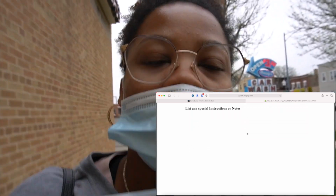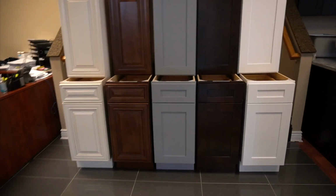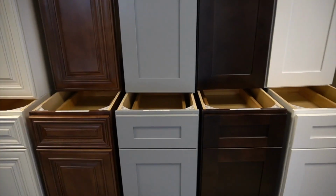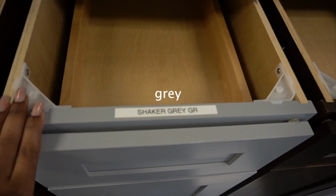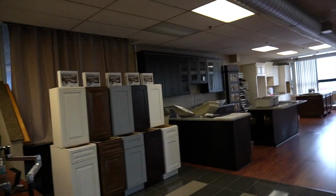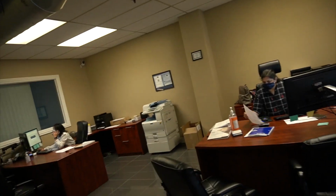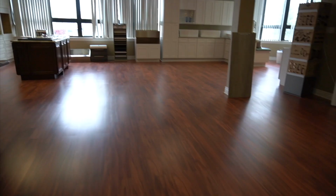I'm going in now. Hello. Hey, how are you? Good, how are you? So this is for which color? Gray. Gray shaker gray, for 2 vanities and 2 of them. So you're gonna go with gray? Yes. This is the only gray you guys have, right? Yep. Sure, no problem.